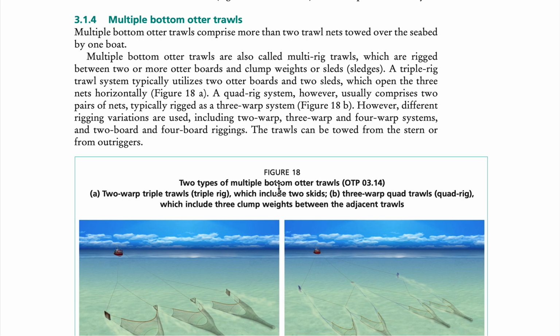A triple rig trawl system typically utilizes two otter boards and two sleds, which open the three nets horizontally. A quad rig system, however, usually comprises two pairs of nets, typically rigged as a three warp system. However, different rigging variations are used, including two warp, three warp, and four warp systems, and two board and four board riggings. The trawls can be towed from the stern or from outriggers.